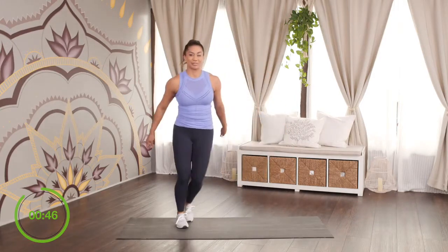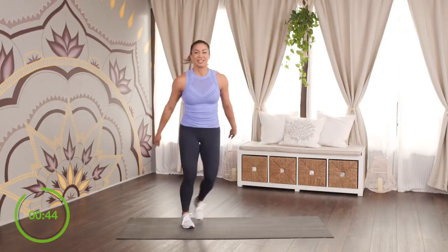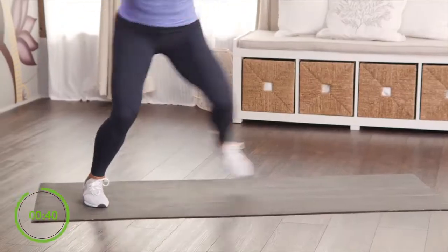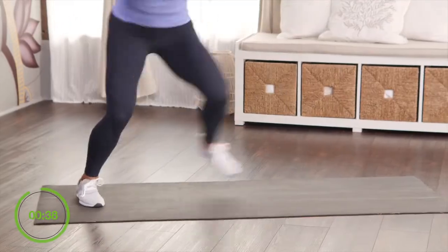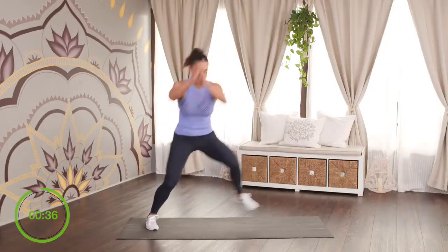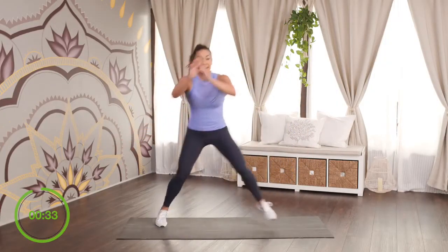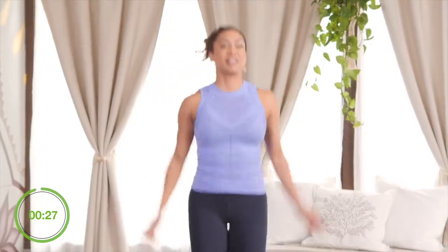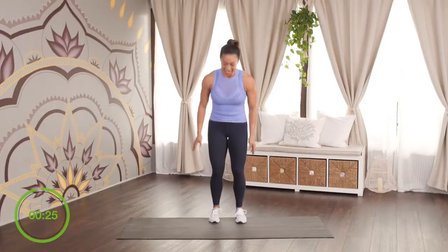I know you feel that blood flowing. I sure do. Let's get into it. Let's take it advanced. Get some air, get some height. 4 more. And jumping jacks, go. 4, 5, 6, 7. Surfies.